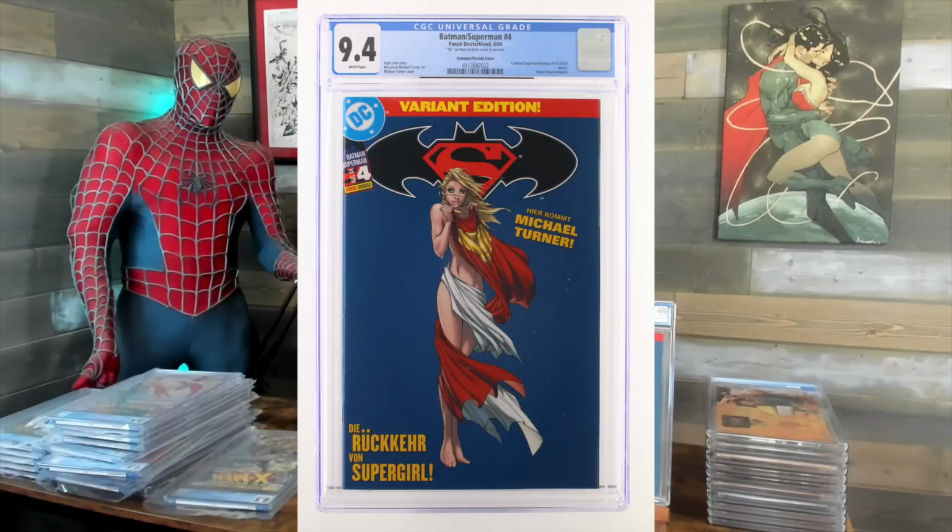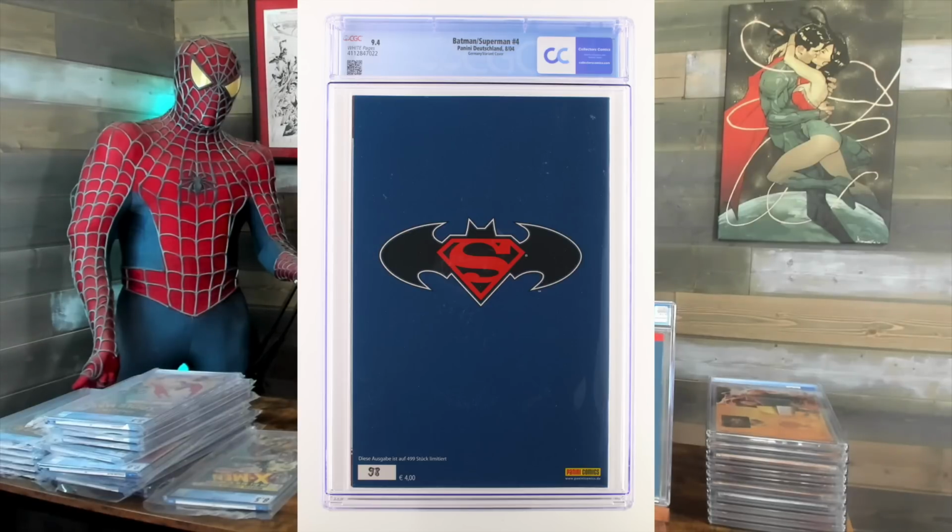Now, the interesting thing about this is the label. On the comic, it says Batman Superman. But every other one you see that gets graded says Superman/Batman number 4. This is the only one I've seen that says Batman/Superman number 4. I thought, okay, is it a mistake? What's going on? How do they do it? But it says all the right stuff. Germany variant, 98 on the cover, contains blah, blah, Panini, Deutschland, 08.